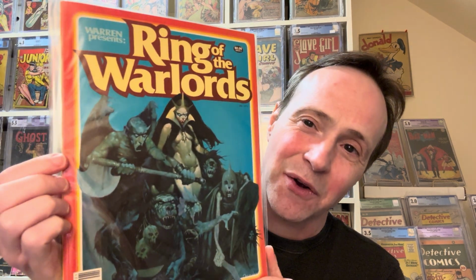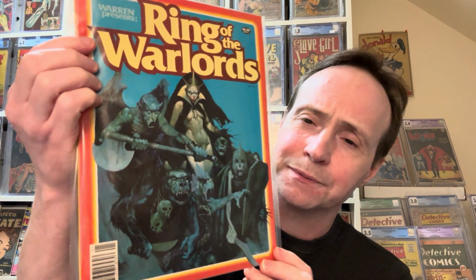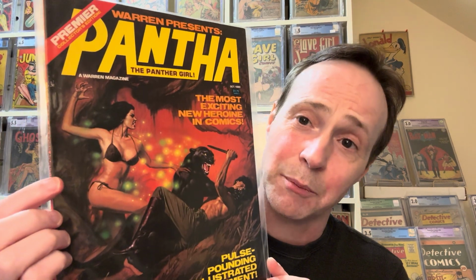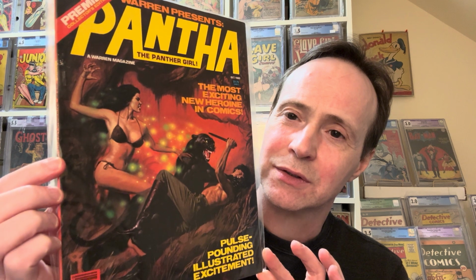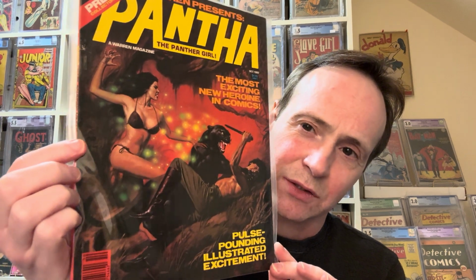The next one is Ring of the Warlords. This is again Warren Presents, and this is another really great cover. I'm not sure who did this one. San Julian. Yeah, really great stuff. A really great artist. And then we got another Warren Presents. This is Pantha. It's a really great comic. I like Pantha. She could basically turn into a panther. That's her skill. She was a fun character. Half the time she was running around naked, but that's maybe why I liked her so much.